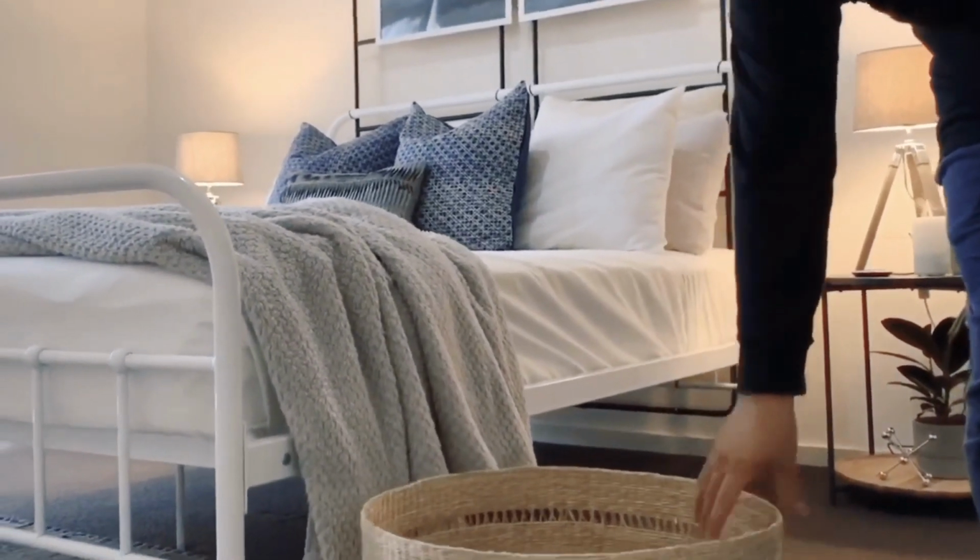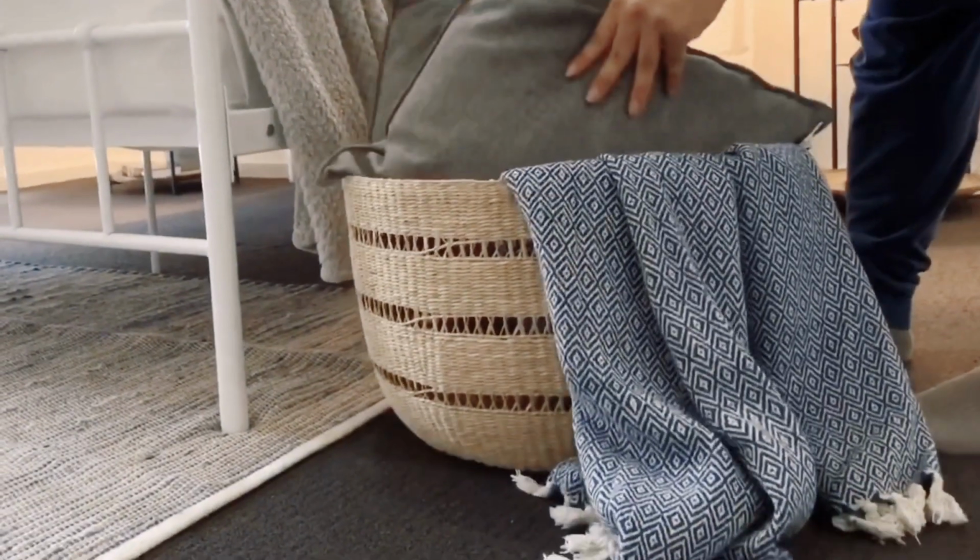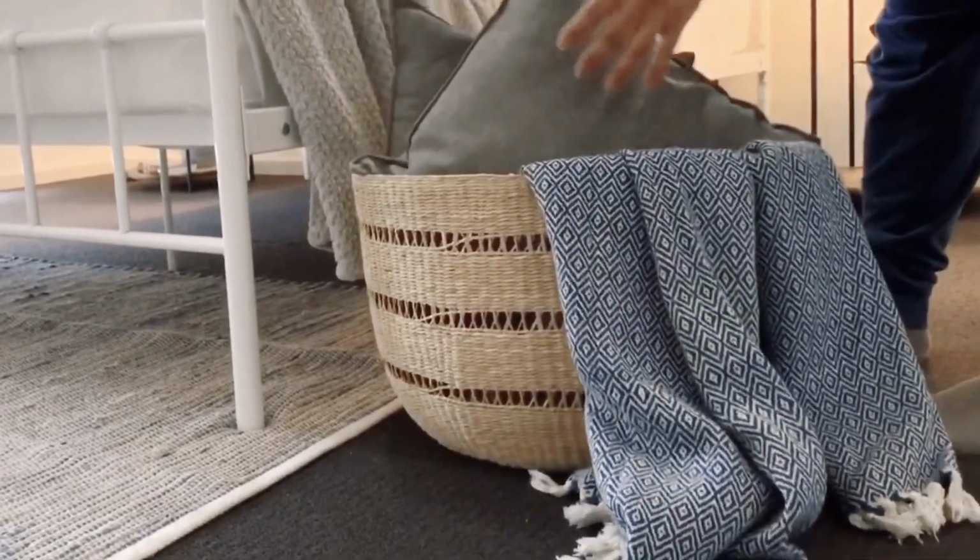We got this large basket from H&M, and it's the perfect size for storing extra cushions and throws for those cold and chilly winter nights.